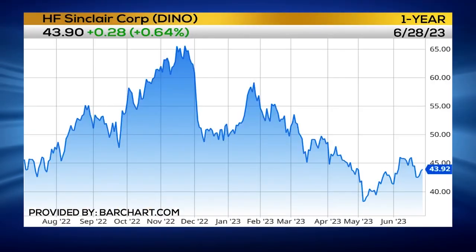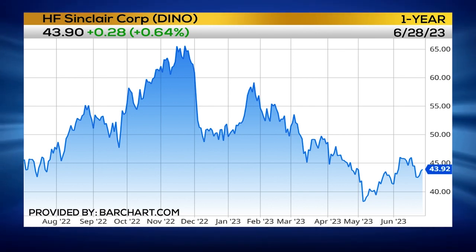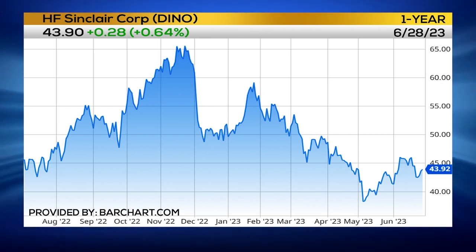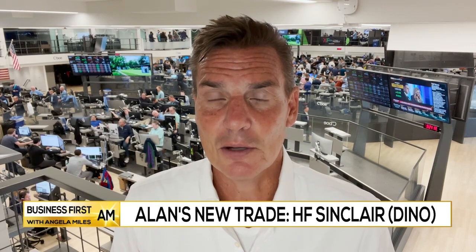I'm seeing leverage buying over the last couple of months for May and June. I'm also seeing a bullish divergence bottom, whereas it made new lows in May, but not new highs in implied volatility. That's a sign the short sellers are running out of strength. We've seen it trade between 40 and 60 for the last year. 50 is an important midpoint magnet, and right now the stock is sitting at about 43.50, so it's got some upside potential to get on the move. I love that DINO ticker for the old Sinclair.